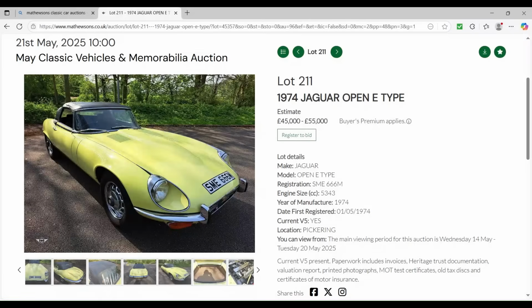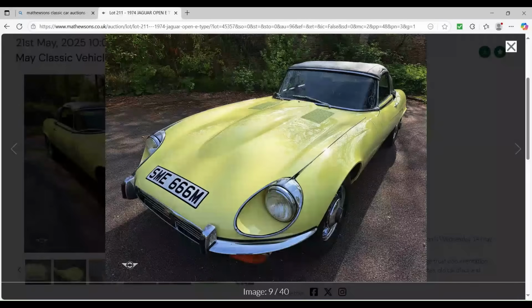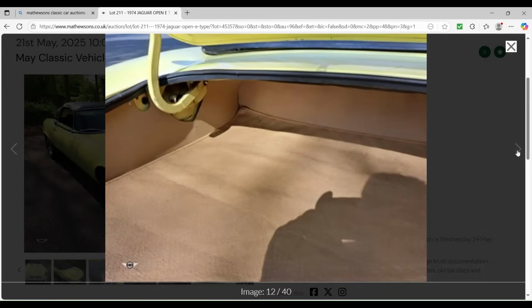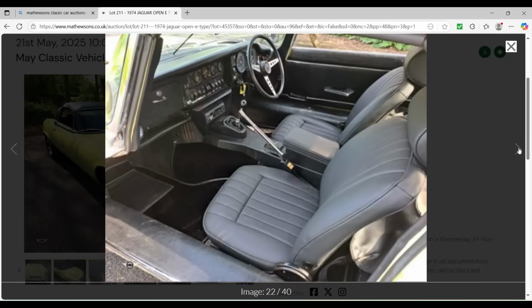The next lot up is 211, a 1974 V12 E-Type Jaguar Roadster. First registered on the 1st of May 1974, which is interesting because production ended in June of the same year. There are a lot of people who don't like the look of the V12 with its bigger front grille. I'm not one of them. And I love these cars. And primrose yellow, it's the perfect colour. I think it really suits the car well.